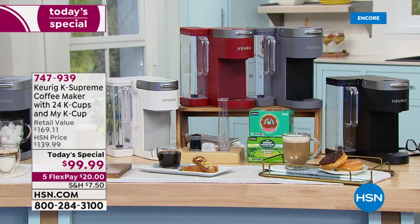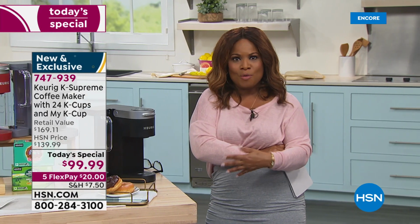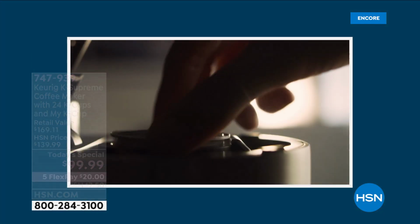So if you love to wake up in the morning to the aroma of a fresh brewed cup of coffee, or throughout the day, this is the machine that you want to own. This is the new one that they just launched last year. It's called the K Supreme.